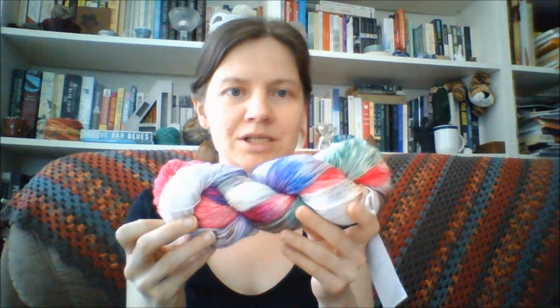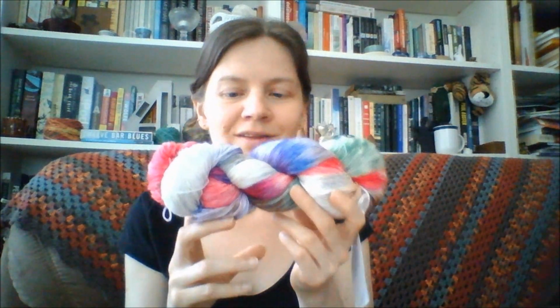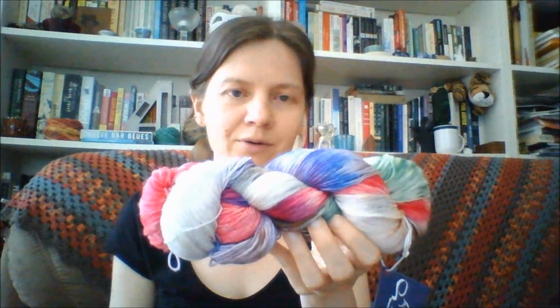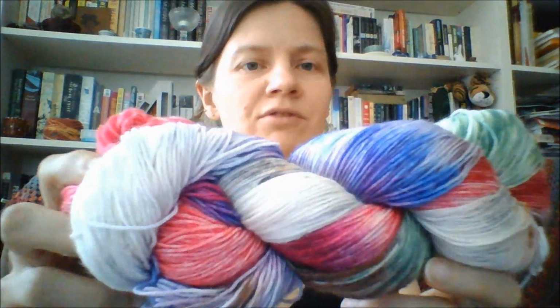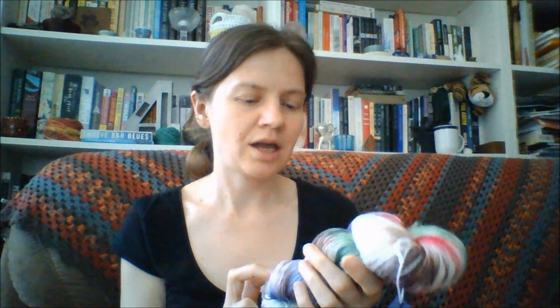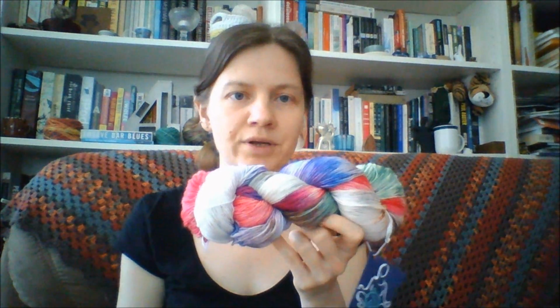And just last week I was talking about how I wasn't sure how BFL wears as socks when I knit myself a square in my blanket from BFL, so this is going to be absolutely perfect for testing out BFL. And if anyone has any suggestions for sock patterns for this kind of yarn, then please let me know. I'm tempted to just do a vanilla sock just to keep all the colours looking amazing, but if there are other patterns that you would recommend, then please pop them into the episode thread and I'd love to hear about them. So thank you, Sandra.